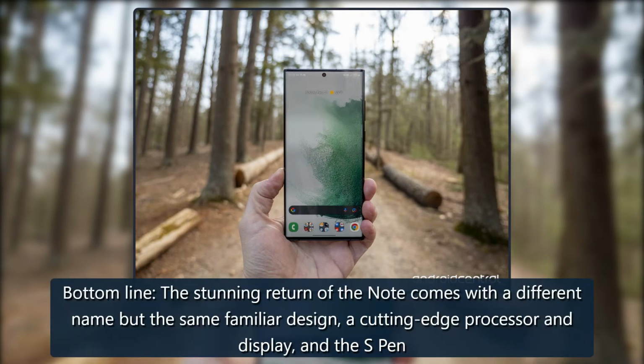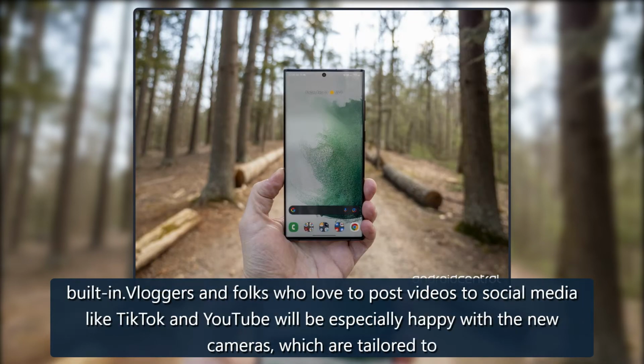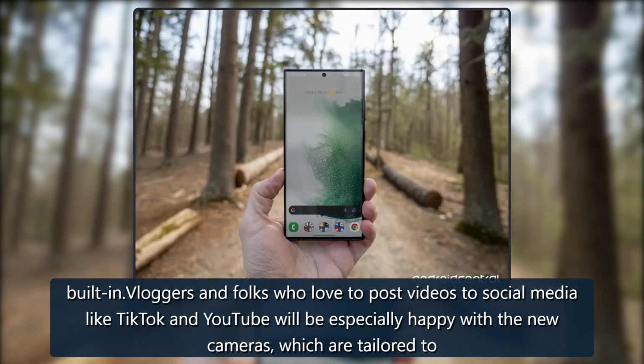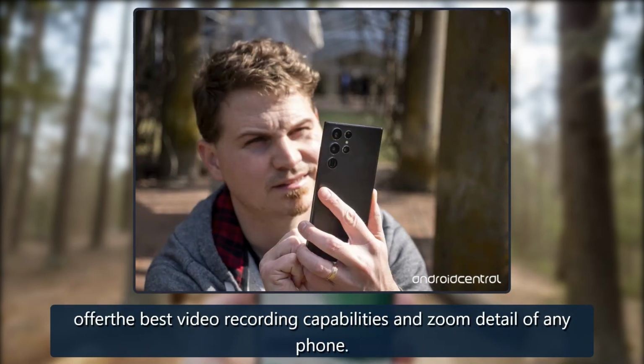Bottom line, the stunning return of the Note comes with a different name but the same familiar design, a cutting-edge processor and display, and the S Pen built-in. Vloggers and folks who love to post videos to social media like TikTok and YouTube will be especially happy with the new cameras, which are tailored to offer the best video recording capabilities and zoom detail of any phone.